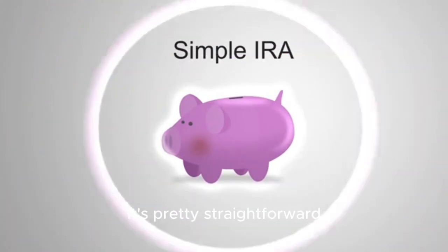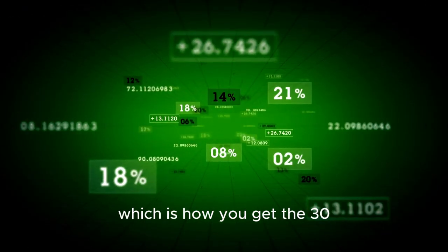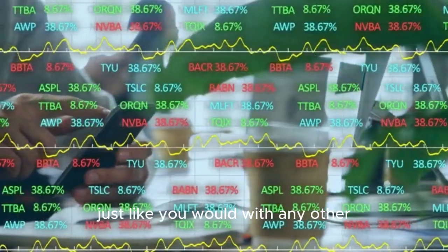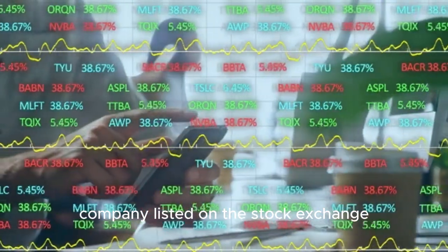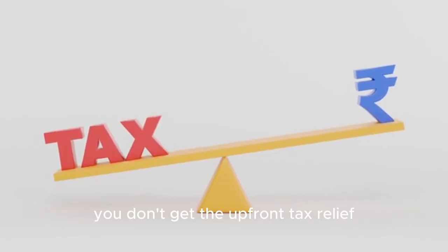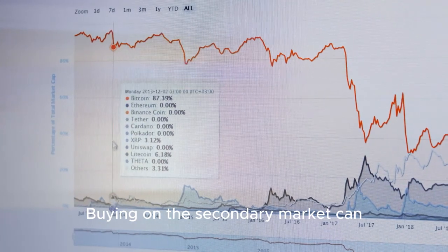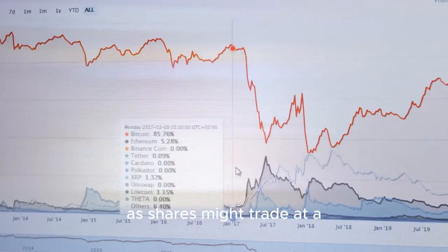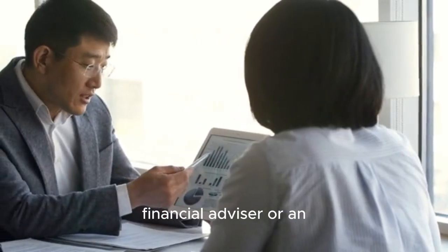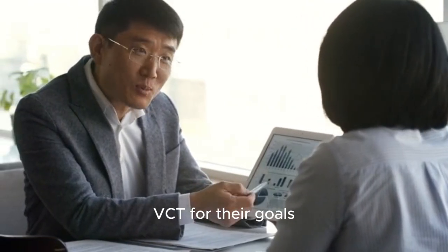So, how do you actually invest in a VCT? It's pretty straightforward. You can invest in new share offers directly from the VCT manager, which is how you get the 30% income tax relief. Or you can buy existing shares on the secondary market, just like you would with any other company listed on the stock exchange. However, if you buy on the secondary market, you don't get the upfront tax relief, but you do still benefit from the tax-free dividends and capital gains. Buying on the secondary market can sometimes be cheaper, as shares might trade at a discount to their net asset value. Many people choose to use a financial advisor or an investment platform to help them navigate the process and choose the right VCT for their goals.